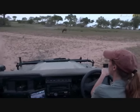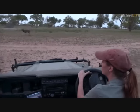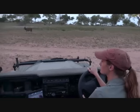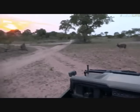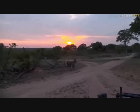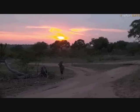Why was that baby impala licking the termite mound? I mean, the termites on the tree. It was totally bizarre to me. And I don't know if it was a nutritional thing or just an instinctive sucking motion, like puppies and kittens sucking on your finger if you put it there.